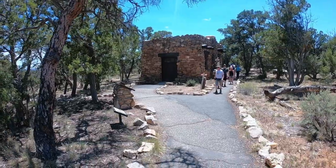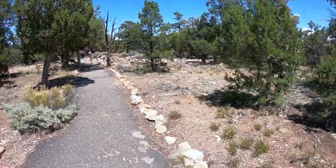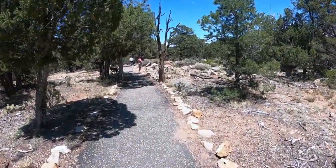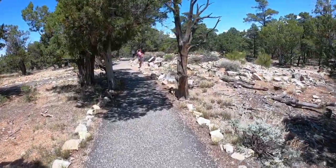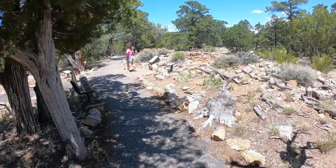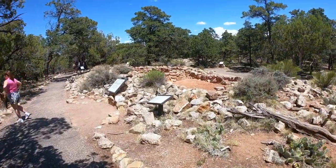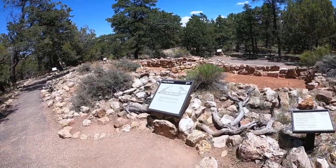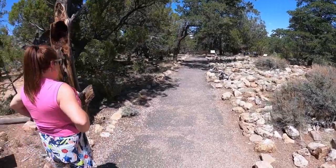Well, we came back out to catch the Tusayan Museum, get the last stamp for our passport. It's closed indefinitely due to manpower shortage or staffing issues, whatever they said. Here's the ruins. I don't remember ever coming out to this one. We came out here to get a stamp, but oh well.